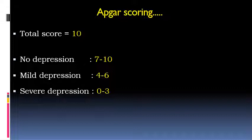And the interpretation of the scoring system will be like this: total score is 10 and no depression, which means there is no respiratory depression. In the sense, the baby must have the score between 7 to 10. If it is less than 7 and between 4 to 6, it shows somewhere the baby is having mild respiratory depression. And again, if it is between 0 to 3, it indicates severe depression. In that case, the resuscitation process should be initiated immediately without any delay.